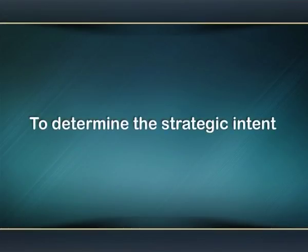First, to determine the strategic intent. Under this step, the head of the SBU will determine the vision, mission, and objectives of the business. The business policies and short-term and long-term goals of the business corresponding to the vision of the corporate will be formulated by the top managers of SBUs. Let's discuss all the strategic intentions of the SBUs.